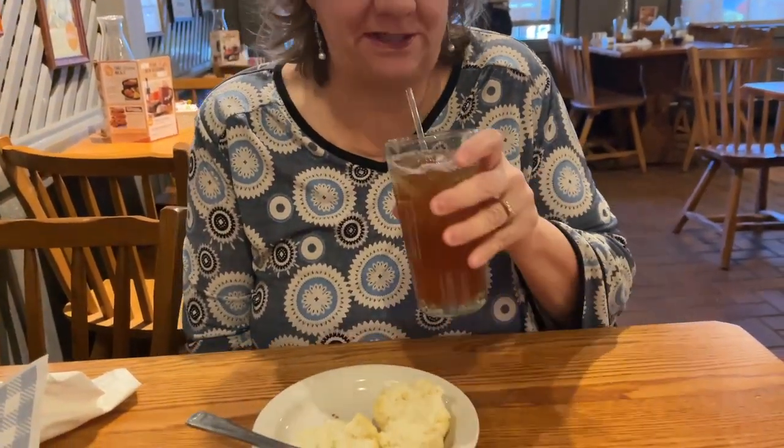Okay, what did you get to drink? Well, they have a new sugar plum tea, so I'm giving that a try. I normally get sweet tea, but this is a sugar plum tea. It's definitely sweet. Maybe some peach, a little nectarine in there. It's really good, but it is sweet. So if you're not a sweet tea drinker, maybe not your favorite, but I like it.